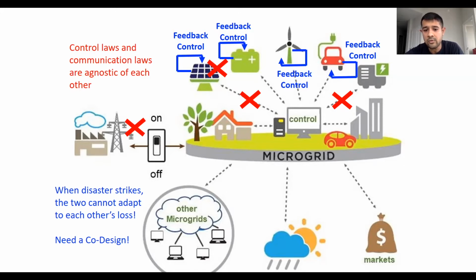So that is what we are working on, and what we intend to do is to design the control infrastructure and the communication infrastructures in a co-designed fashion so that they are consistent with each other from the very beginning, from the design phase.